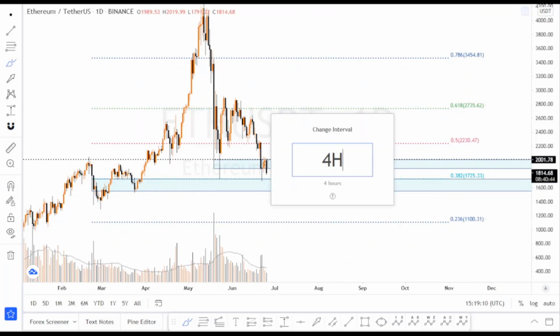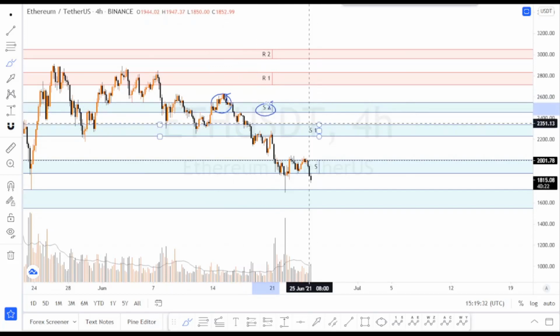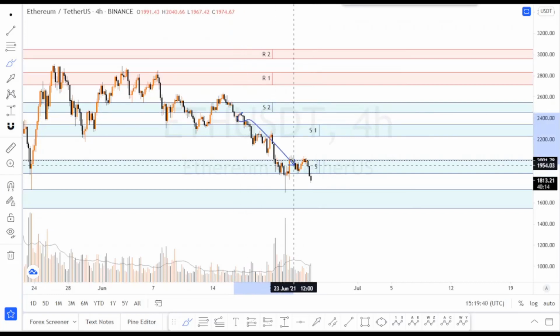Moving on to the 4-hour time frame. If we recap, as soon as we had the fake out on the 4-hour time frame and we lost support number 2, support number 2 as well as support number 1 are going to act as resistance. Don't forget that. As soon as we lost support number 2, we went all the way towards the south.